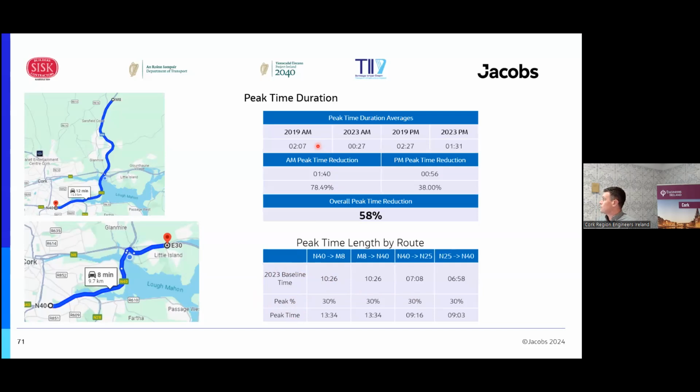So just to demonstrate the improvements achieved, 2019 AM peak versus 2023 AM peak. Everyone would be familiar with the 2 hour queue in the mornings and having to plan for that, particularly on the M8 with a 3 kilometer tailback. It's gone from 2 hours 7 minutes down to less than half an hour. And in the PM peak, it's gone from 2.5 hours down. On average, it's a 58% reduction in the length of a rush hour in a nutshell. Again, these figures are taken from January before all links are open, so we do expect to see improvement on this in the coming months.